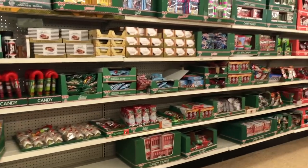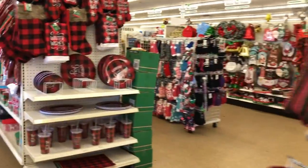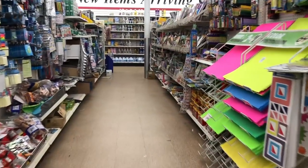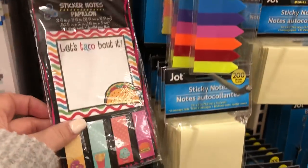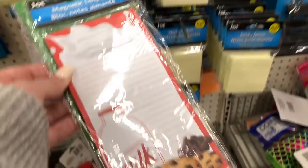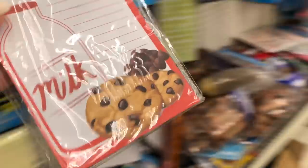Cute. All kinds of candy. Not gonna buy. Definitely grab me some. Milk and cookies. It's actually kind of cute. I might get that.